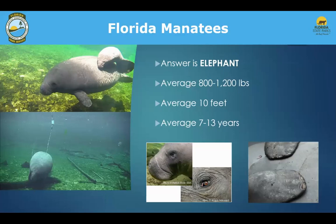Another big thing, if you can see in the bottom right photo, is that they actually have fingernails on their flippers. And those fingernails are reminiscent of an age-long path where these animals separated, similar to the large toe pads on an elephant's foot. So at some point, those were feet used to walk on land, and 20 to 30 million years ago, they reverted back to flippers, and manatees went back into the water.